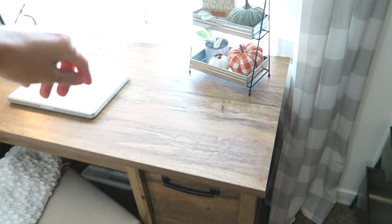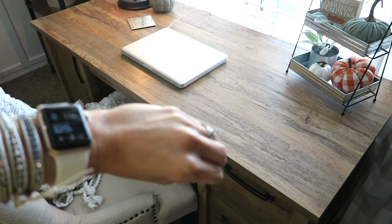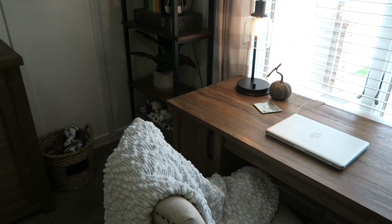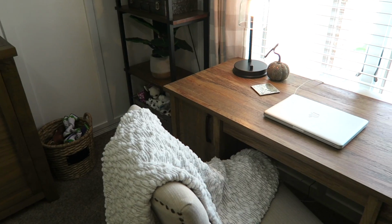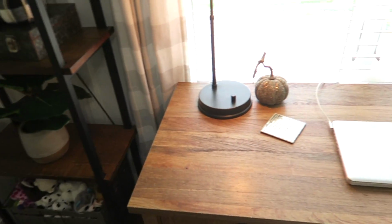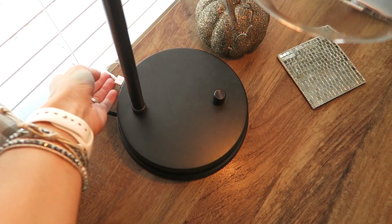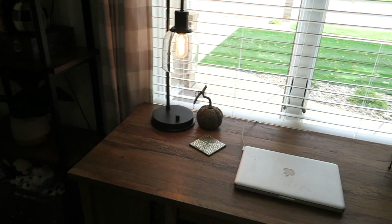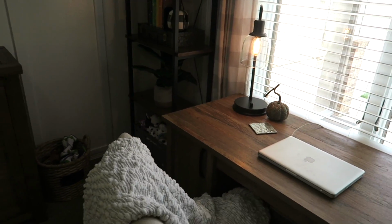Here's my tiered tray that I showed you. I'll talk about that in my fall tour. This desk lamp is from Walmart. I love it. They still do have it. I've had this one for a while and I really do like it. It actually has a USB port on the back, so you can hook up your phone charger. So I love that. I just love the industrial farmhouse look it gives.